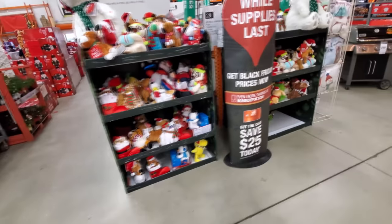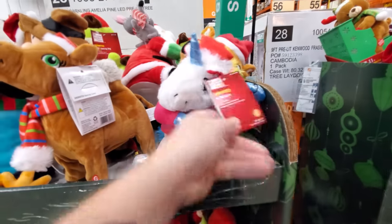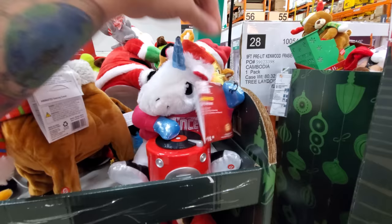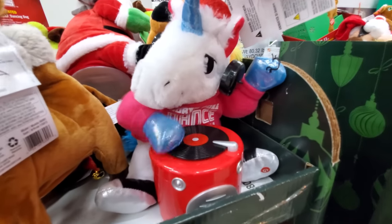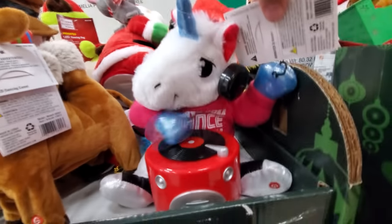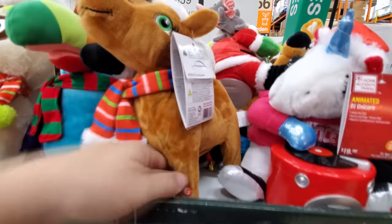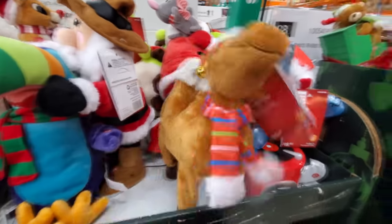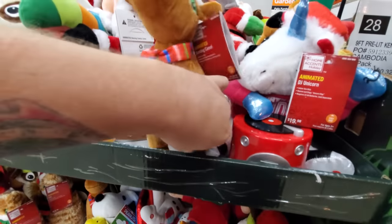Oh, look. It looks like we got a lot of little plush animatronics here. Let's play with these a little bit. Try me animated DJ unicorn. How do you do it? I don't know where... Oh, here we go on the foot. That's hilarious. Okay, what the heck is this thing here? Animated dancing camel. Whoa! That thing's going nuts! He's going ballistic!